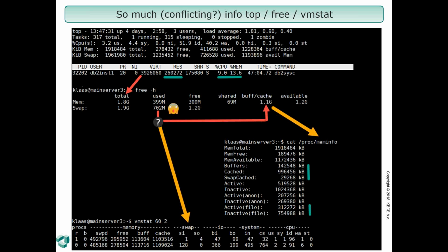One thing always to keep in mind is that the vmstat, for instance, as you can see at the bottom of the screen, you can run for a period. This is 2 periods of 60 seconds. And that vmstat can already show you the swap in, swap out. And as you can see, this server is actually swapping in. We don't know whether it's for DB2, probably not. But this server is swapping, and therefore this server is not performing very well, you could say.